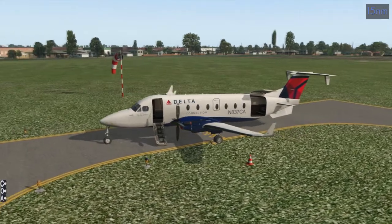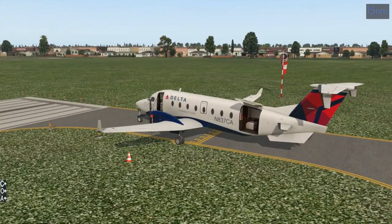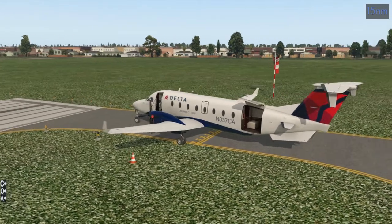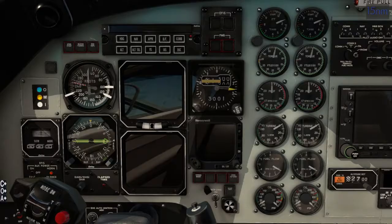So I looked up the real world specs for this plane. At maximum landing weight, which is 15,800, it'll stall at 84 knots. That's why the white arc ends at 84 knots, because at max landing weight you won't stall until you get that slow. So I should be able to approach much slower like I used to in X-Plane 10 with this aircraft.